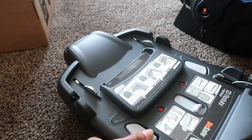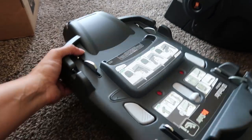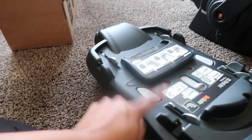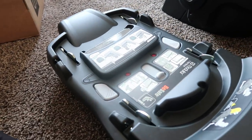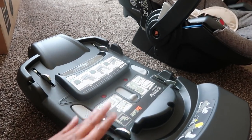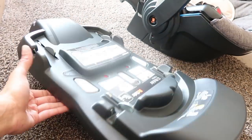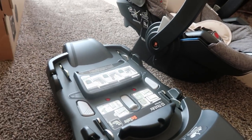And it's super heavy. So when something's heavy, you always feel like it's worth the money. This base costs more than the actual car seat itself. They're really expensive, but I think they're a really good thing to have. They're a very convenient thing to have. So yeah, really happy with that.